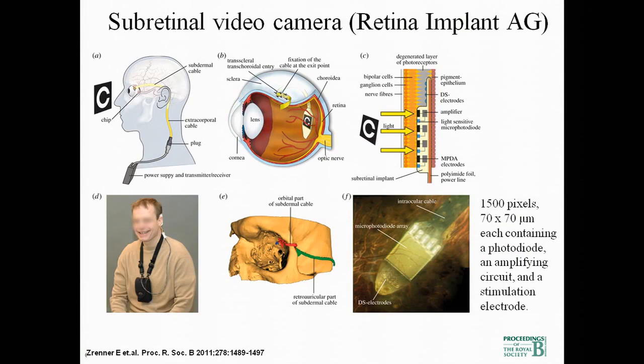They have an actual subretinal camera with 1,500 pixels, and it's a CMOS array that basically receives a signal on each pixel and amplifies with differential amplifiers and produces current that flows through the tissue, stimulating nearby cells. Because it's a video camera, it requires a lot of power, and the cable going from the retina through the sclera under the skin and then through a transdermal connection outside is very complex, and the implantation actually involves not only an ophthalmologist but also a neurosurgeon.